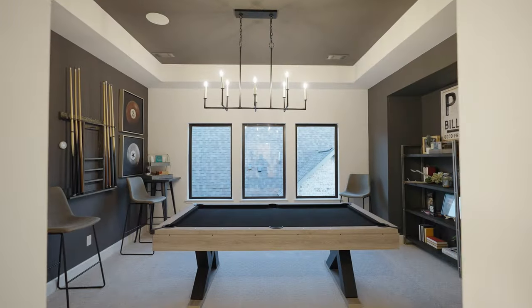Nice size. You probably can get, I would say easy, 12 people in here comfortably. You have more than enough space here for a 100-inch screen. You have a 7-speaker system here. So, I mean, I can probably bet it's going to sound amazing here once it's all hooked up.